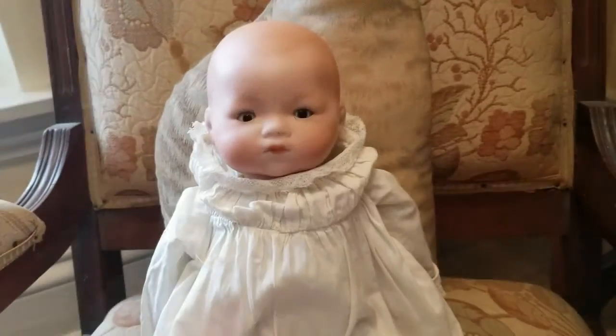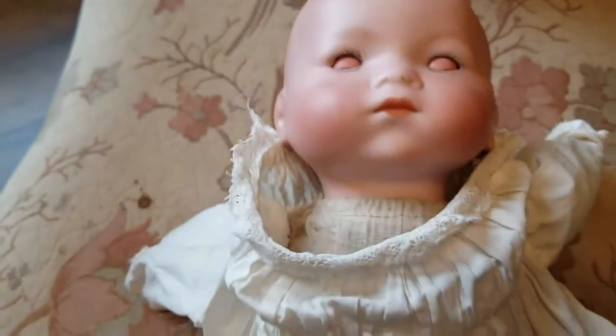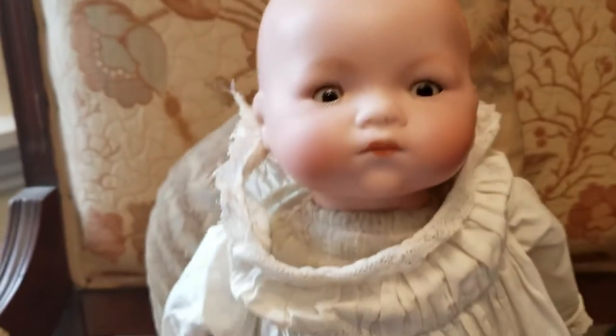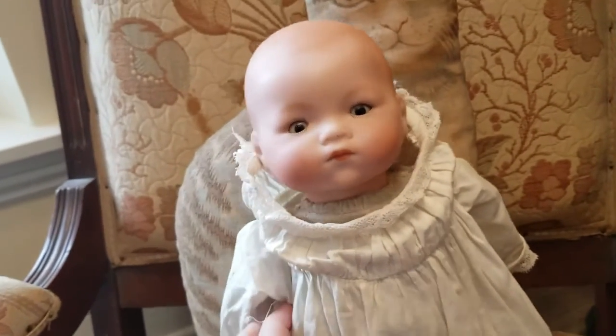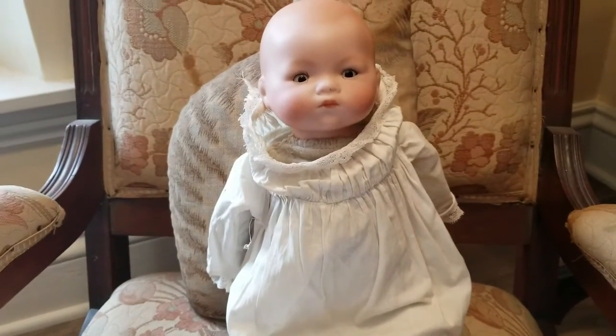The reason it's called the Dream Baby is because when you tip it backwards, like this, its eyes shut like it's sleeping. And when you pick it back up, its eyes open again. This doll was from the 1920s, but it could have been a hand-me-down and given to a younger sibling during the Depression.